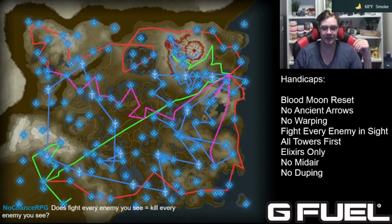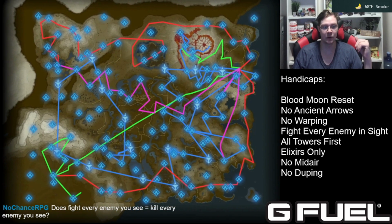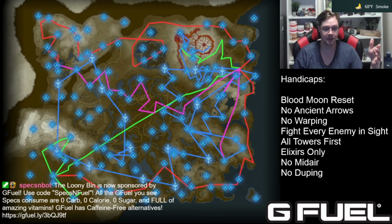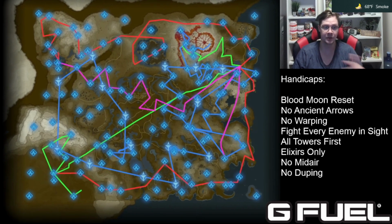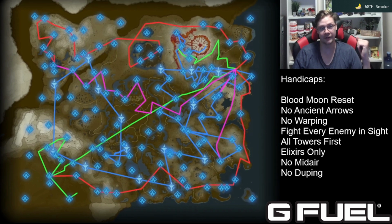Does fight every enemy you see equal kill every enemy you see? No. There are a lot of enemies that will run away from you, even after you see them and try and fight them. Good example is Flying Guardians. If you try and fight Flying Guardians, after a little bit they run away from you. So, rather than constantly chasing them throughout the entire thing, you just need to engage with them. And if they keep fighting you, then cool. If they run away from you, then just leave them be. And there are a lot of enemies like that.